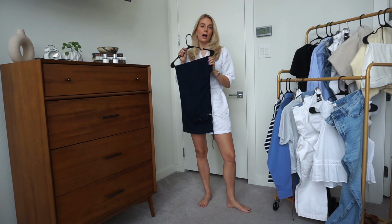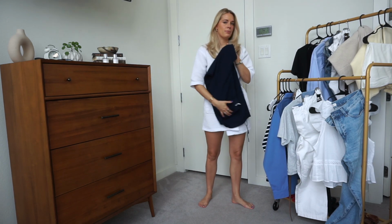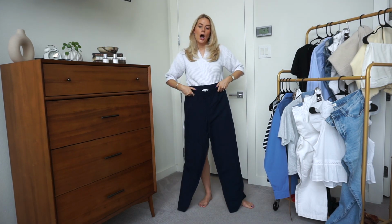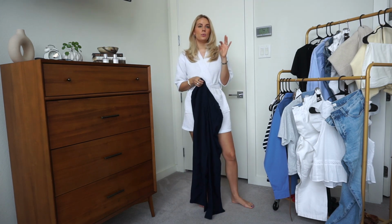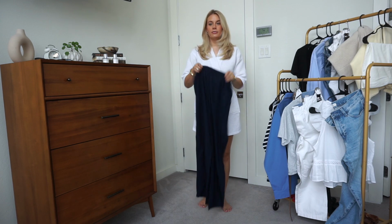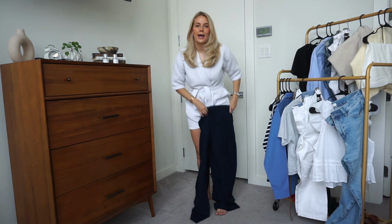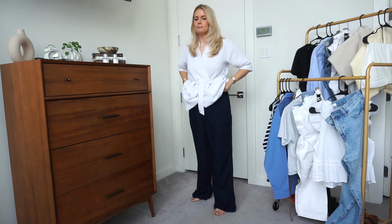Anywho, I got these pants, I think 2 springs ago, from H&M. They're just a pair of navy linen pants, and I never wear them during the spring, and I don't know why. So we're going to break through that and try to style them. This is a great way, if you feel like you have a piece in your wardrobe that you're not styling enough, to put it together with some pieces that you absolutely love. So we're gonna try that and see if I can break through my not wearing navy pants in the spring, summer, for some reason.